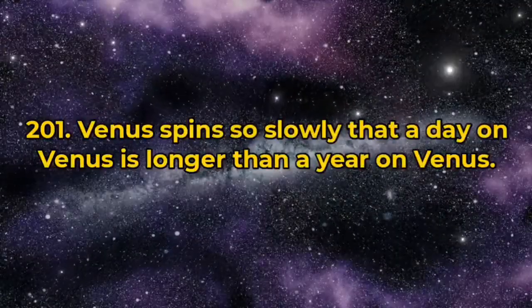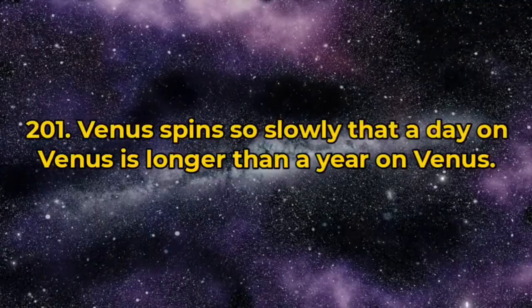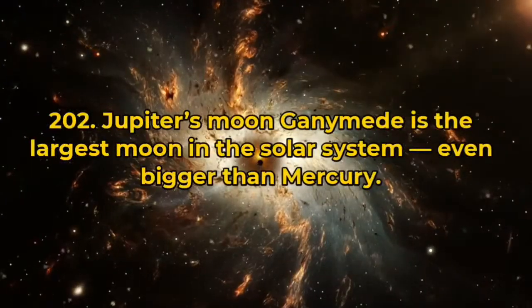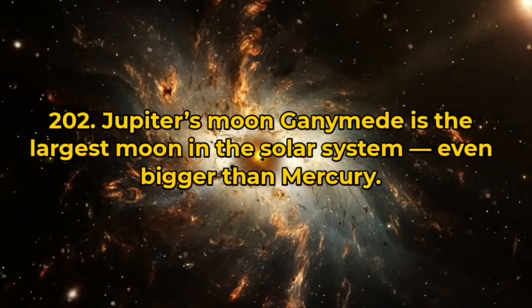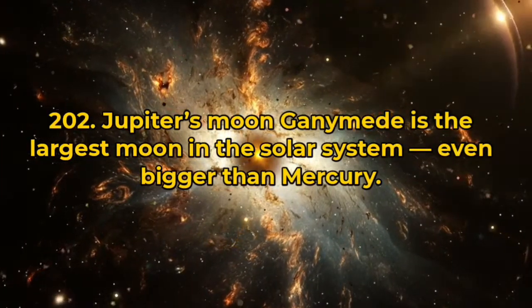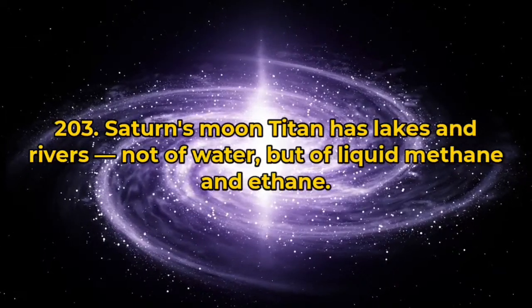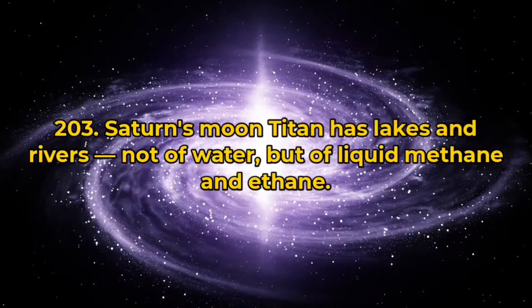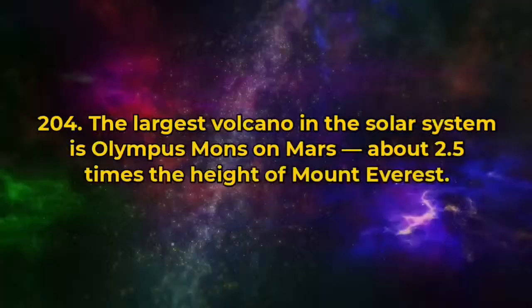201. Venus spins so slowly that a day on Venus is longer than a year on Venus. 202. Jupiter's moon, Ganymede, is the largest moon in the solar system, even bigger than Mercury. 203. Saturn's moon Titan has lakes and rivers, not of water, but of liquid methane and ethane.